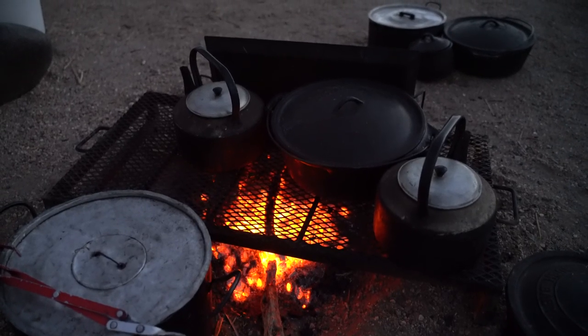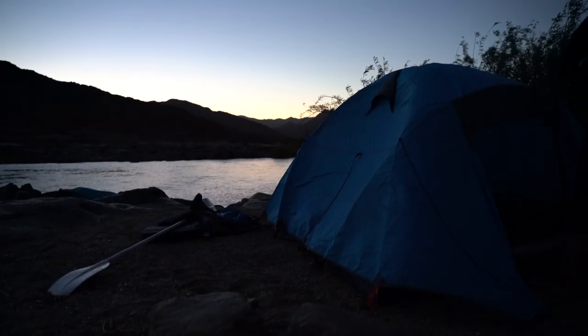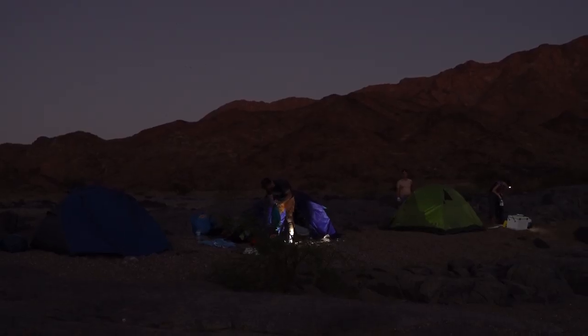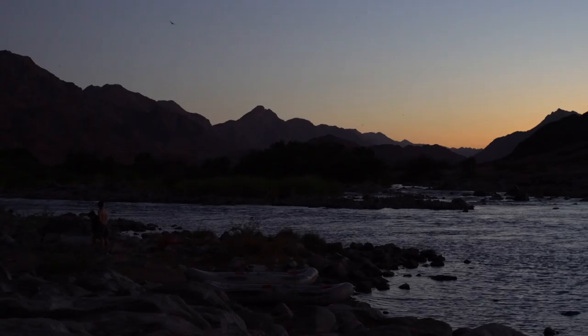Again, dinner was cooked over the fire. They even made a chocolate cake on the fire. Don't ask me how, but it came out amazing. And we finished off the day in true African style with orange light reflecting off the Orange River, mountains all around us, and a fresh breeze blowing through our tents.